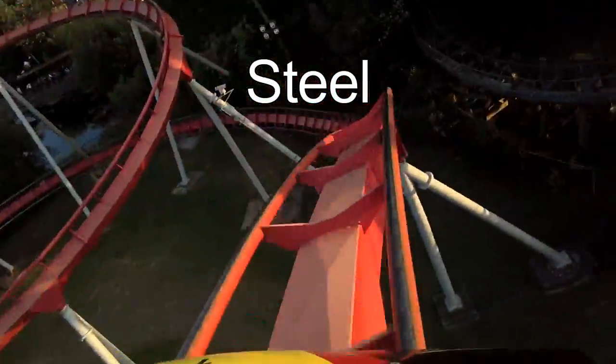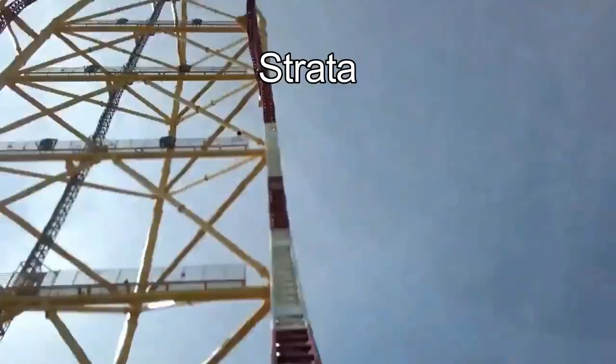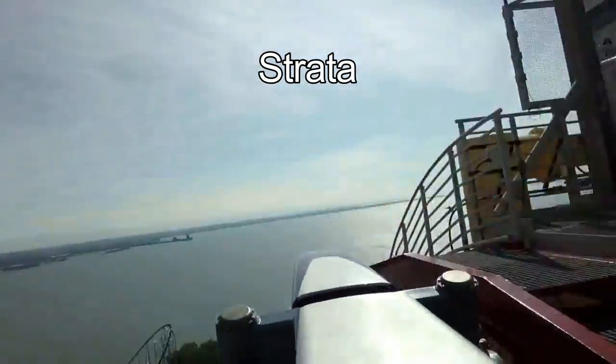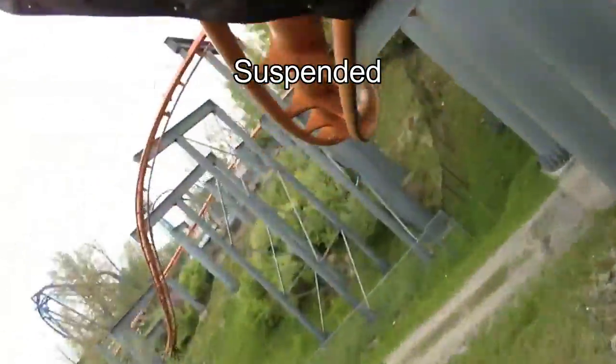Steel Coaster. A coaster made of steel. Strata Coaster. A coaster between the heights of 400 and 499 feet tall. An example of this is King Ka. Suspended Coaster. A coaster where trains are underneath of the track that sways with the turns. These coasters do not invert. An example is Iron Dragon.